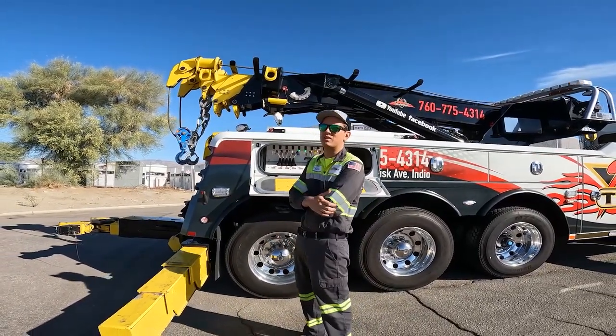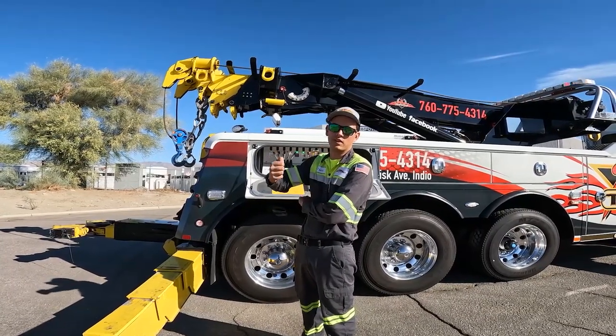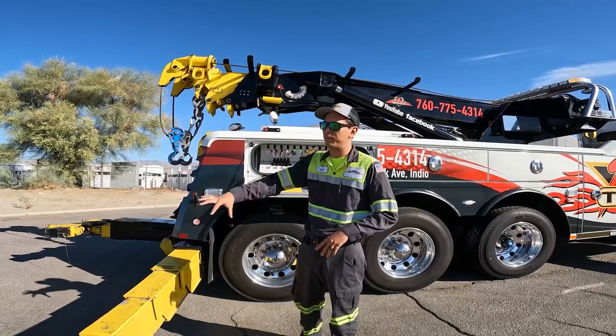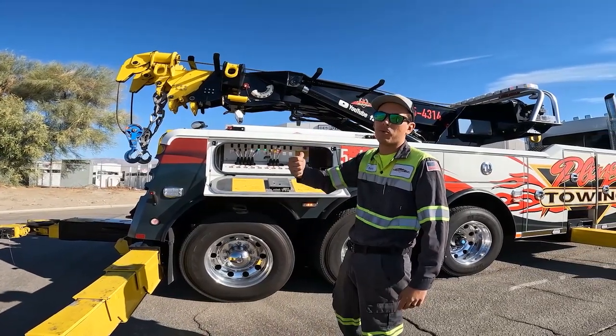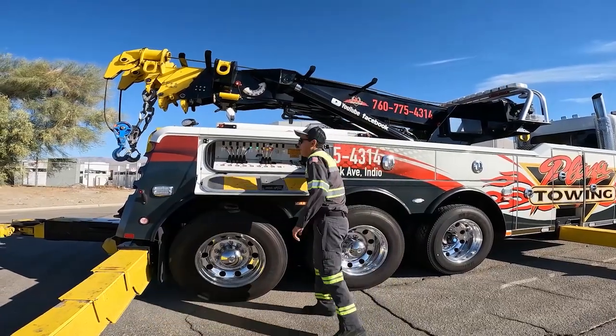It weighs like 60, 70 pounds. But what that allows us to do is pick this load from a single pick point and swivel it in any direction we need. So we're essentially working like a crane. Because this unit that we're picking up has a single pick point, we're able to do this and it works out really well. Alright, so I'm gonna grab the remote.